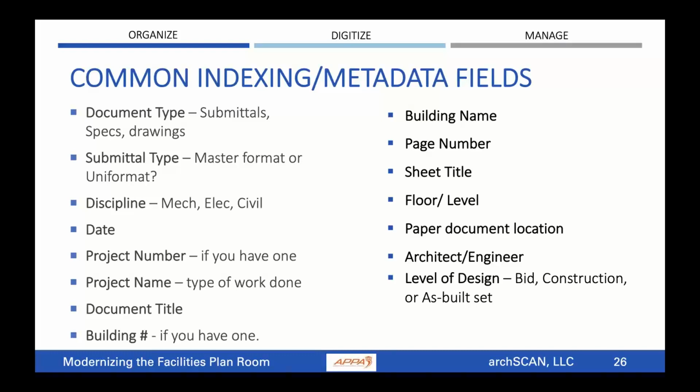Here are some common indexing fields that we capture when we do these types of projects. It's a lot of information for facilities documents, but all of this information is pretty important, such as the type of document it is, what kind of submittal type is it? Are you following MasterFormat or UniFormat? What's the discipline? What's the project number, project name, et cetera, et cetera. You get the idea. But all of this information is really important for a facilities project.